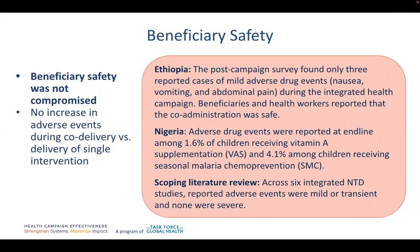In Ethiopia, the post-campaign survey found only 3 reported cases of mild adverse drug events, which include nausea, vomiting, and abdominal pain during the integrated campaign of the 2 MDAs. Qualitative data suggests that beneficiaries and health workers reported that co-administration was safe. Similarly, the scoping literature review across the 6 integrated NTD studies reported that adverse events were mild or transient.